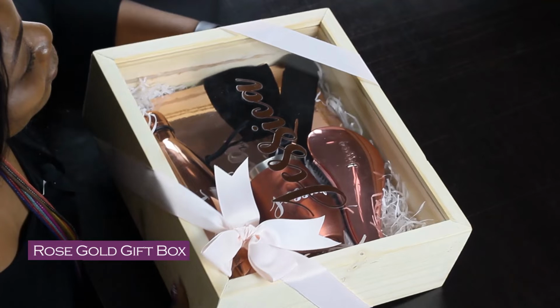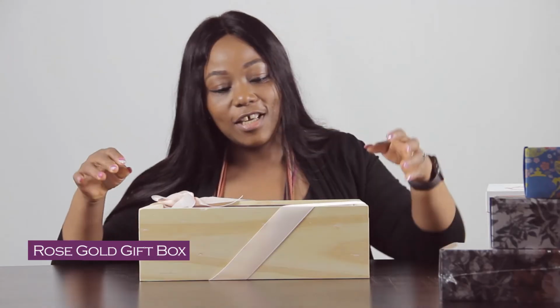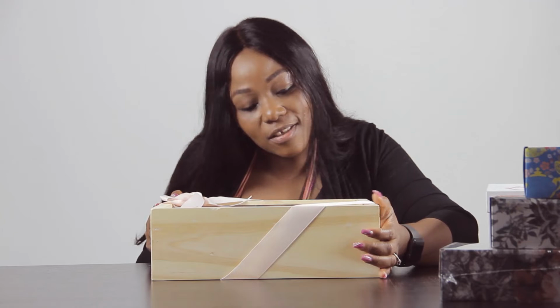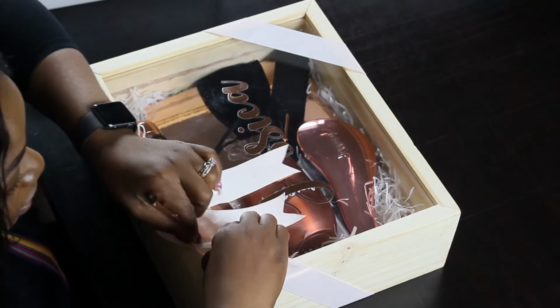So this is a rose gold gift box set. It is so beautiful. It is so gorgeous. I don't even want to unbox it. I just want to keep it forever and keep staring at it. But for your viewing pleasure, we're going to open it up so that we can look at what the contents are.